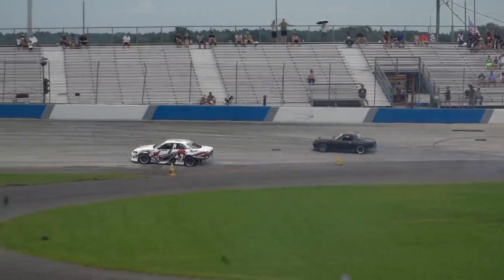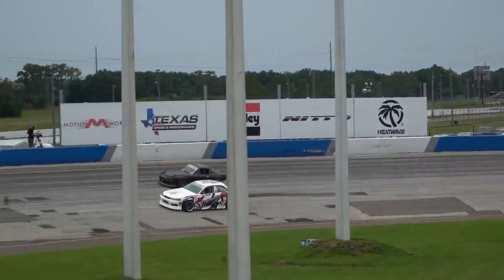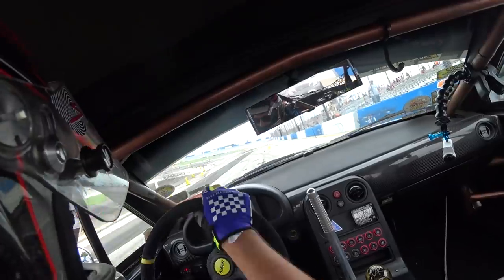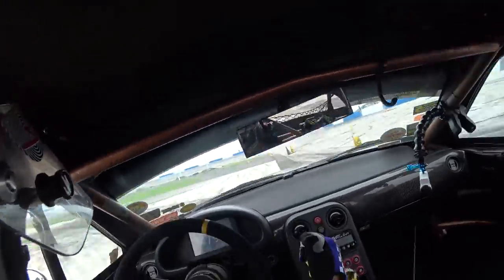So this run felt pretty good for a start chase run of the day. I felt pretty happy with the transitions. The car is feeling solid, and I'm feeling really comfortable in just how it's driving. So inevitably, as I said, we have to do some lead runs. It's just basically what I'm putting priority on, which is the chase runs.